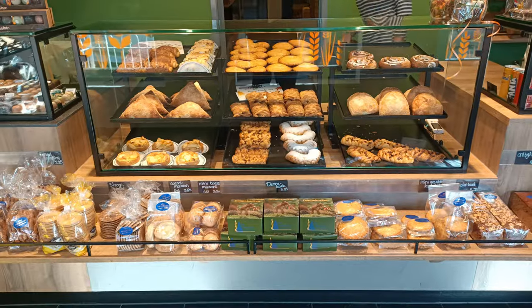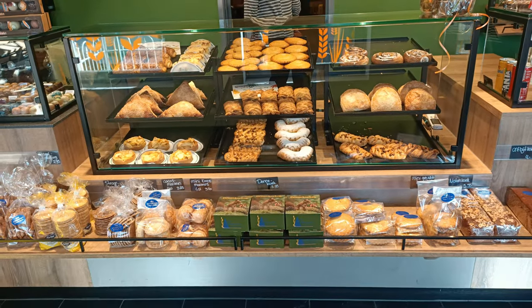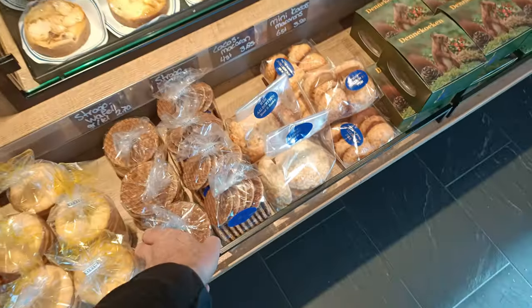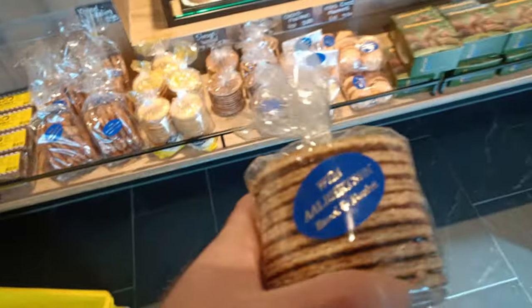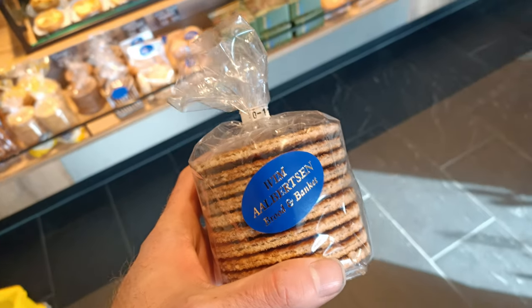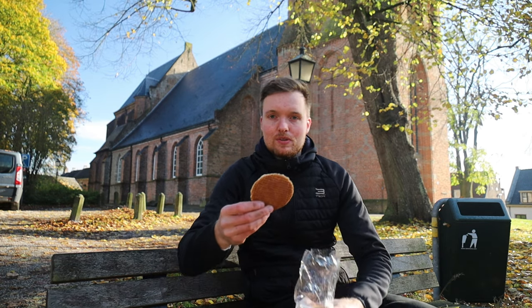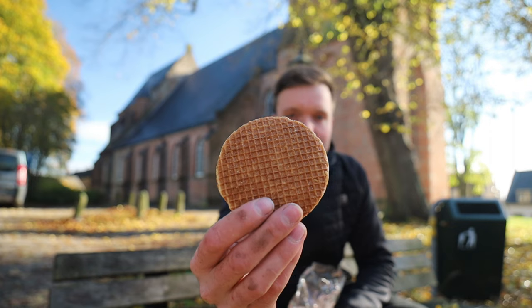I enter the bakery, and the smell of freshly baked bread makes my mouth water. But what really gets my attention are all the pastries on display. Let's try some of my favorite cookies. It's always a good idea to start the day with a good cup of coffee, but I found something more interesting. I found my favorite Dutch cookie, and this is what it looks like.